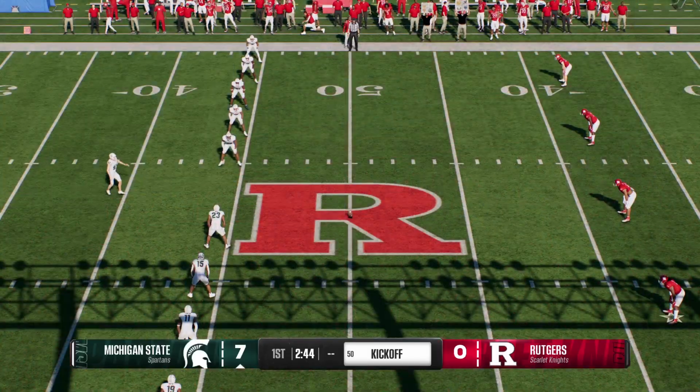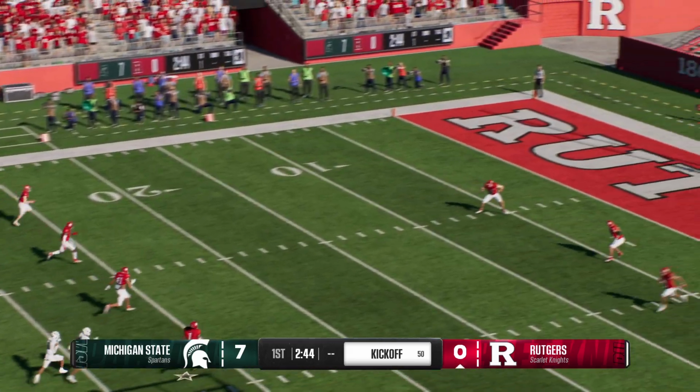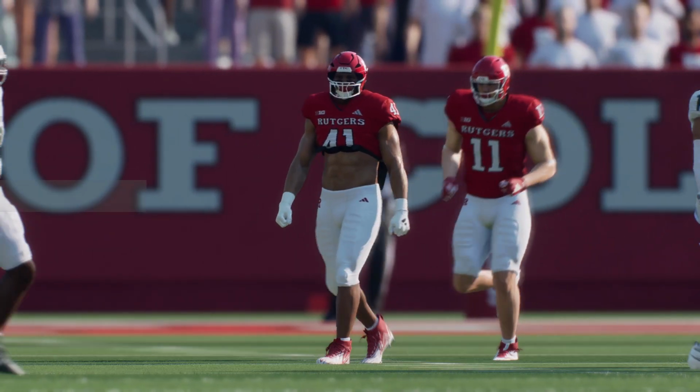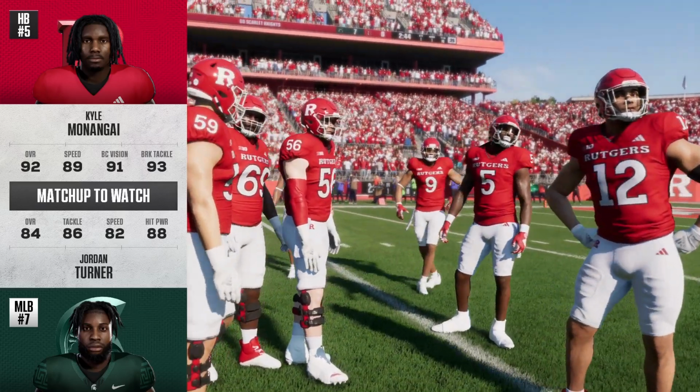The kickoff team on the field, he ought to just boom this thing through the end zone with that extra 15 yards on the penalty. No chance to return that one. A booming kickoff out of the back of the end zone. It's a touchback. So the Rutgers Scarlet Knights offense headed onto the field. Our first look at them today.